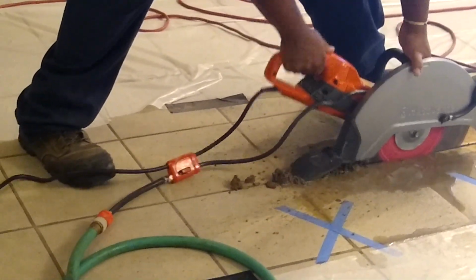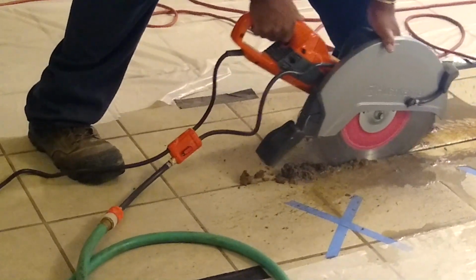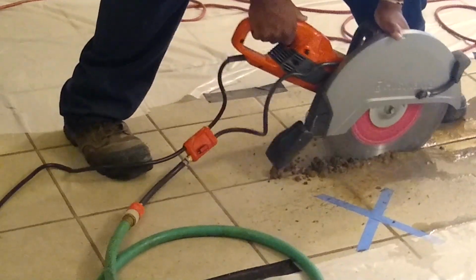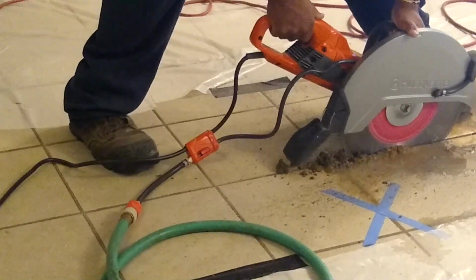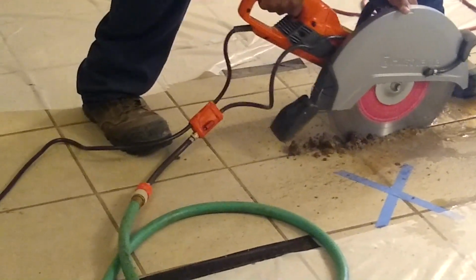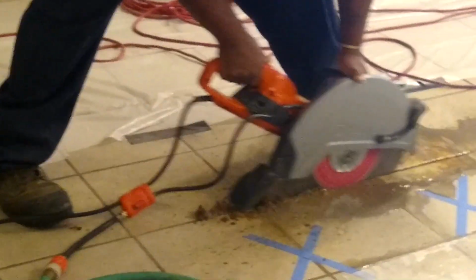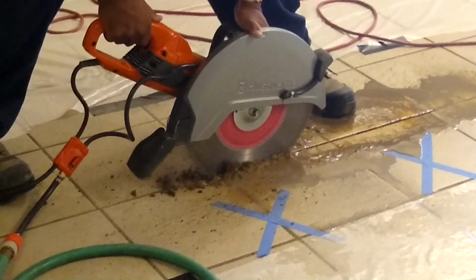I definitely would not DIY this project, at least not this part of it, and I don't think I could anyway. There are certain things that I would not do as a DIY, and plumbing in the wall and underneath the ground is one of those things.